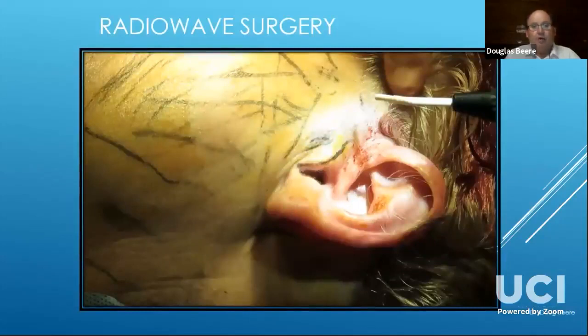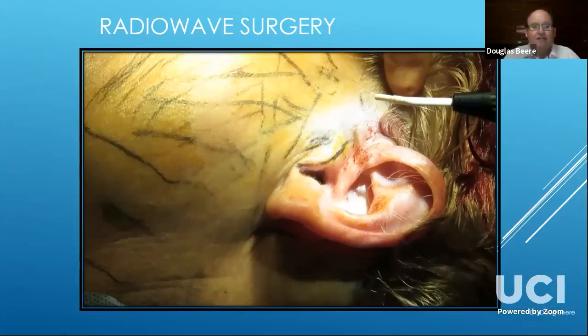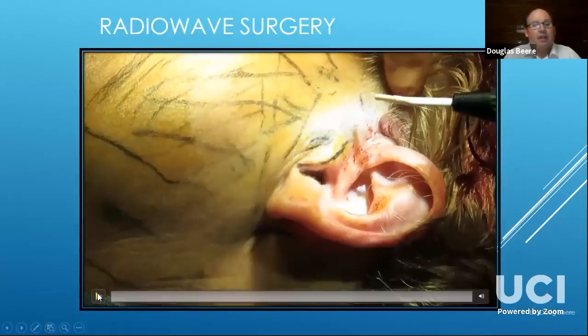This is another video which you're going to see this patient a little bit later on, if I can find my cursor. This is the incision that we make for a facelift. Sorry, let me just go back there. And just find there we go.